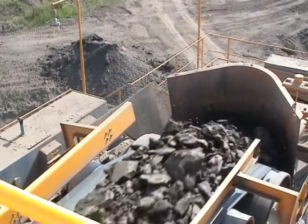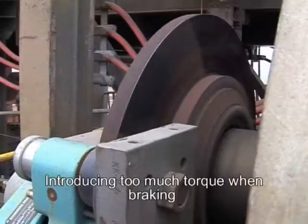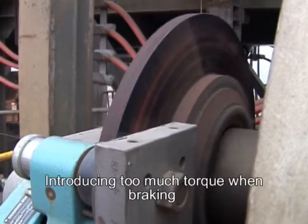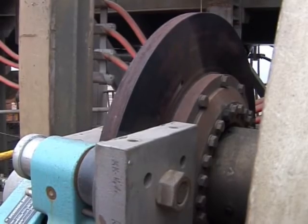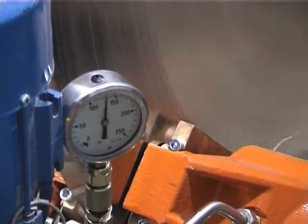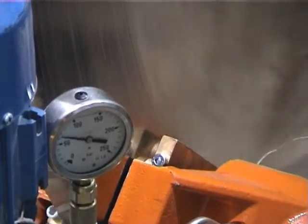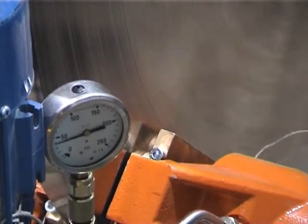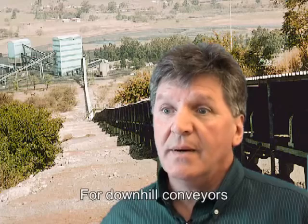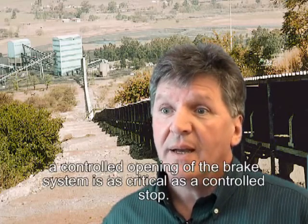We find that when braking is too hard on a conveying system, you end up possibly failing a splice, damaging pulleys. For downhill conveyors, the controlled opening of the brake is as critical as the controlled closing of a brake.